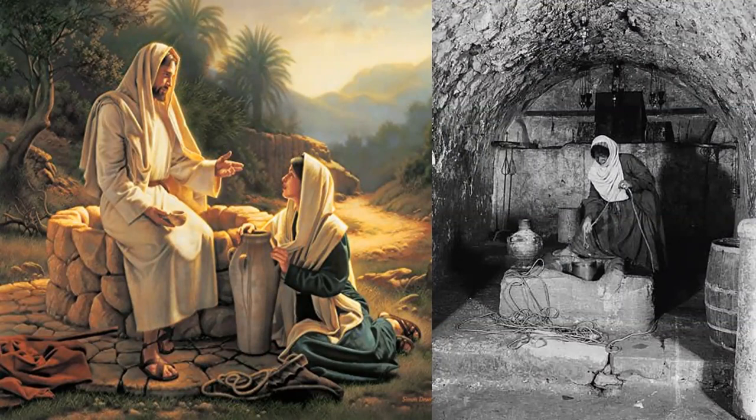You're still down in a grotto section when you go down to visit the well, but that well is 4,000 years old. They can date it. I mean, this is it. You are there. The Lord was somewhere within a 6 to 8 foot radius of where you're going to be standing, and you can envision the whole thing.